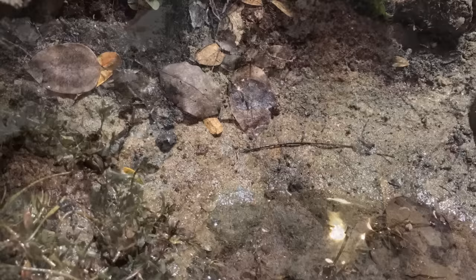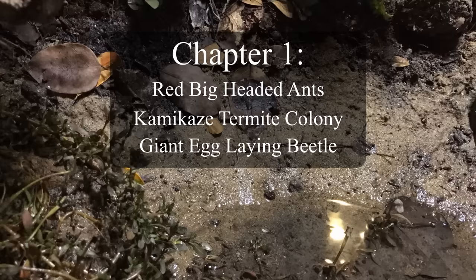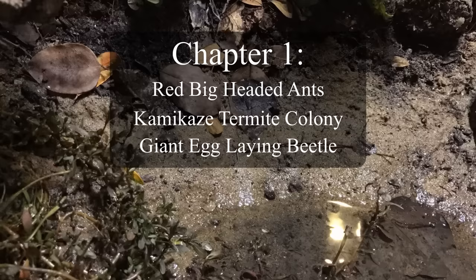We are now done with chapter 1, and it involved mainly plant and dirt hitchhikers, such as the red big-headed ant colony, and then the termite colony, and finally other bugs flying into it at night. But these first colonizers were soon about to get company, and lots of it, so let's get to chapter 2.